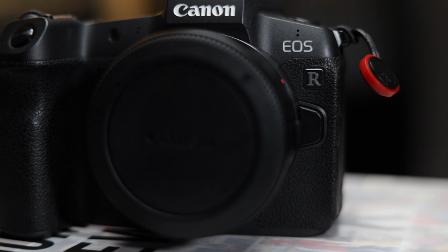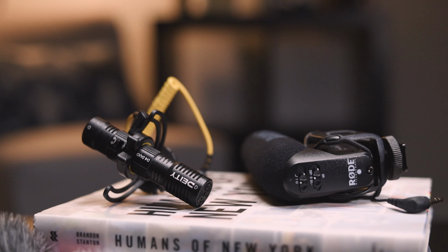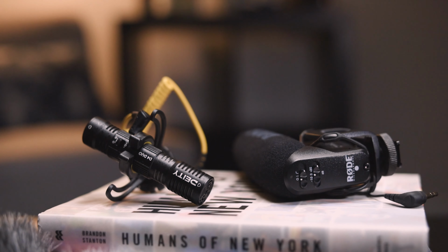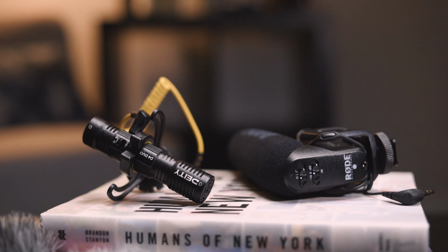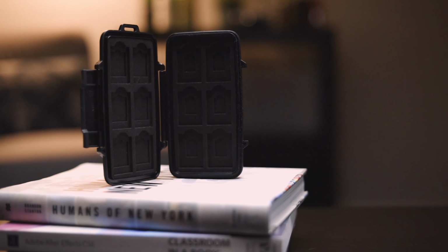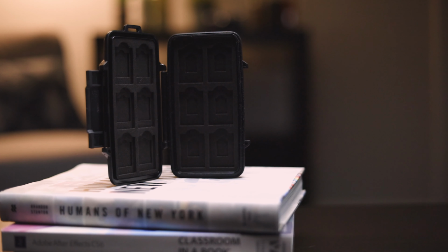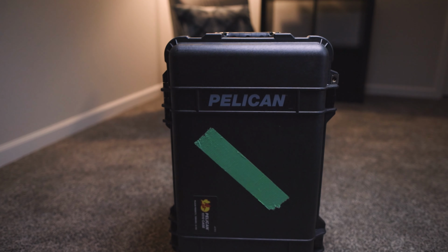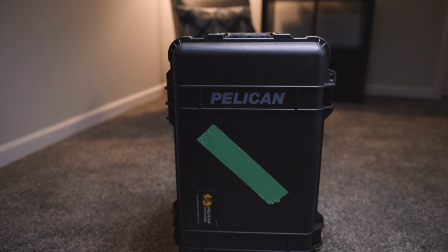So I could go on forever about the other items that make up my kit for photo and video, and I think it's really important to carefully consider all the items that you build into your kit and leave room if you're budgeting for a new kit for things like a really good case, an SD card wallet, a reflector, a light, some other things. I could do a whole other video on just specifically video accessories, but keeping this strictly related to camera gear, the only other items I'm going to mention in this video are my Pelican case.